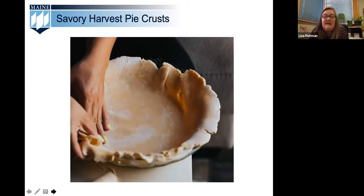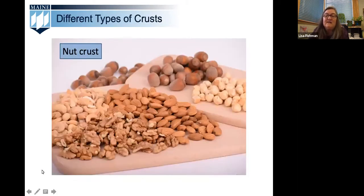A nut crust can add textural interest as well as a toasted nutty flavor to the finished pie. You can use your favorite pie crust recipe and add a few tablespoons of chopped nuts, or use the recipe we'll send you today, which mixes flour, butter, and a full half cup of chopped nuts. You can use almonds, pecans, walnuts, pistachios. Really, any kind of nut can be used in a nut crust.